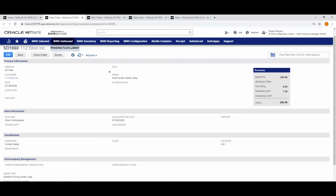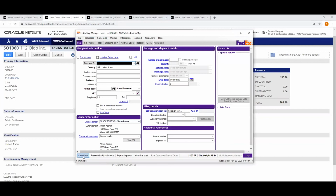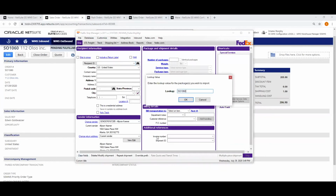You'll see that this order is marked for FedEx 2-day. So I'll go ahead, access my FedEx Ship Manager, enter my sales order in here.